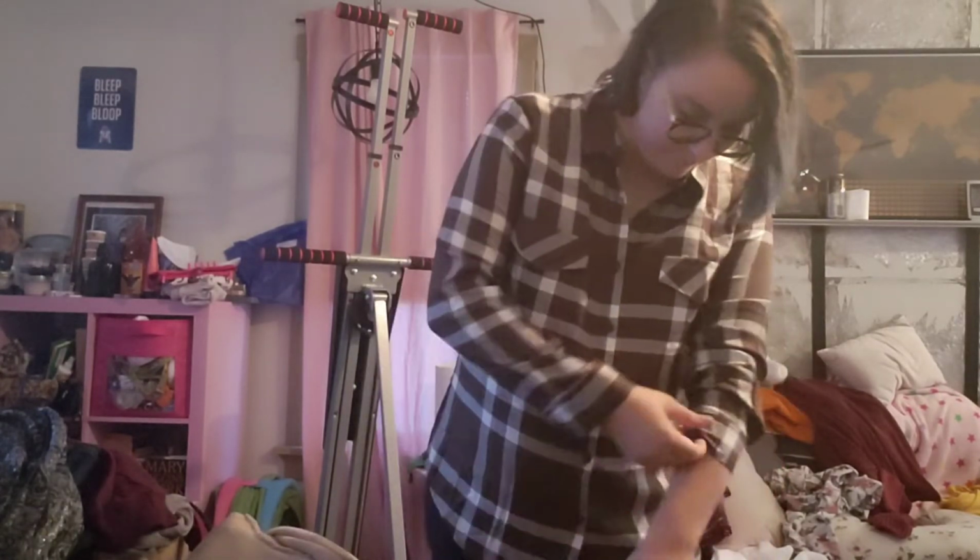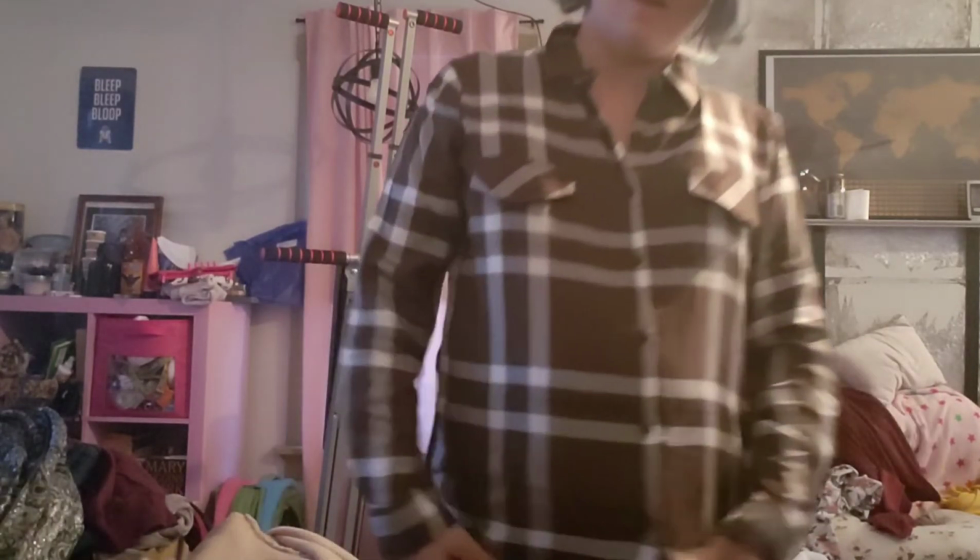I'm not super into it. I think it is a little bit too much farmy for me. But it's cute, and those that can pull it off, go pull it off. Like, it's cute. Just not for me. Okay. Style-wise, I'm not into it.